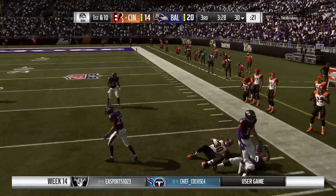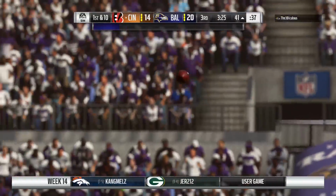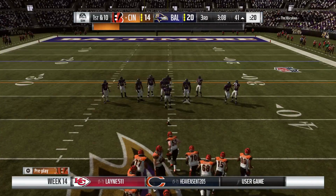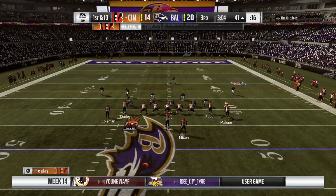Well, this is taken in. It's complete. And he'll have it past midfield almost to the 40 before being taken down. He got 29 yards that time. So in Raven territory now, here's a 1st and 10 at the 41.